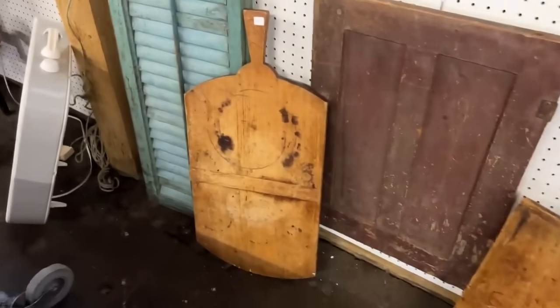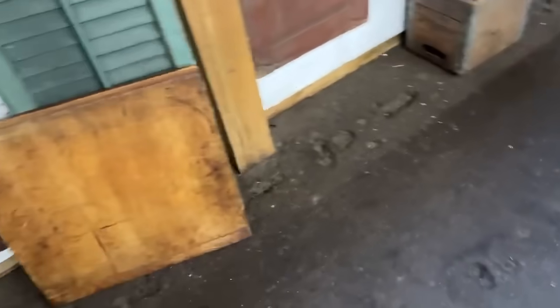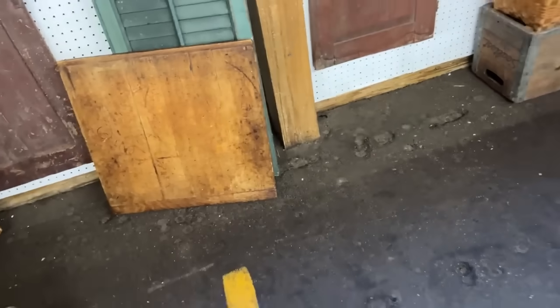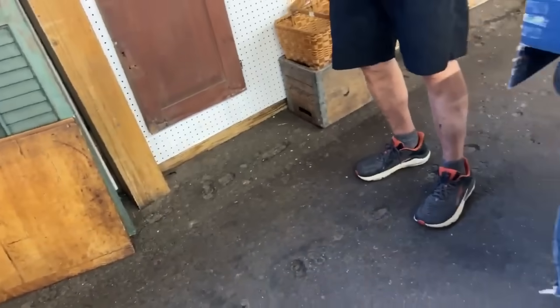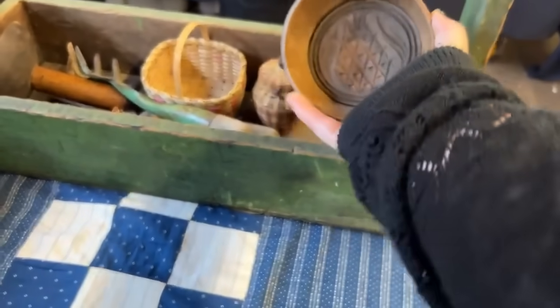I wouldn't make checkerboards out of that. 75 on that one. That one's not marked. That one, like 35. Thank you. You're welcome. 65. Do you have a price on it or not? Yeah, it's 65, it's in there. Okay.